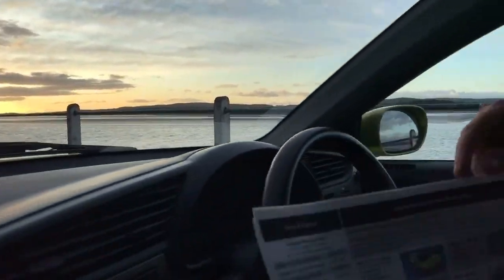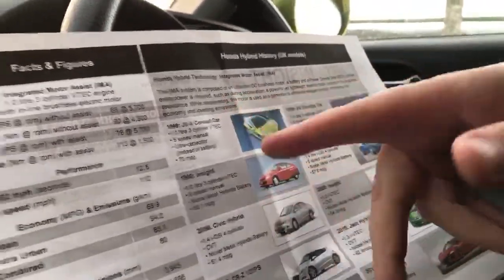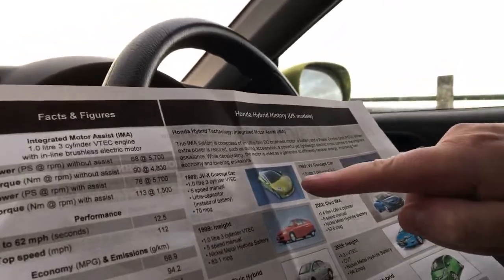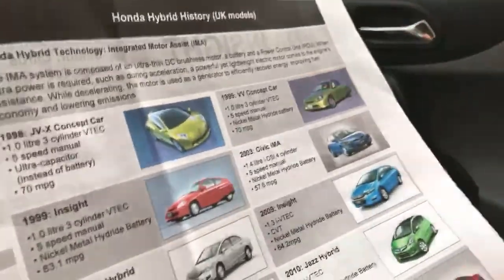We'll just have a look at the concepts. As you can see, it started with the 1998 JVX concept car, 1 litre 3-cylinder VTEC. You can see how similar it is in specification and design. As per usual, a concept always looks a little more crazy. Look at that front. That's staggering. Then you got the 99 VV concept.